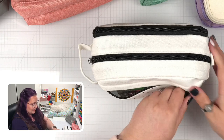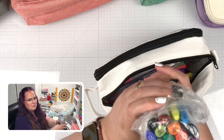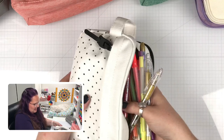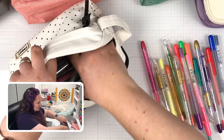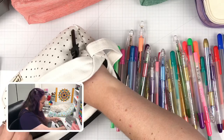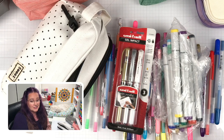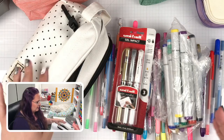Now in the main section here, it's been so useful. I put a whole big pile of alcohol markers in there, and then look at how many gel pens I was able to stuff in here. And it was so great on our trip to have all these gel pens with me, and I could grab them. I even put some that were in a package, brand new, ready to go. All of these pens, these markers, and this all fit in that main big section. Now, they're not very well organized, but for me, it didn't matter because it's just a category of tool, and it was organized by category already, gel pens and markers.